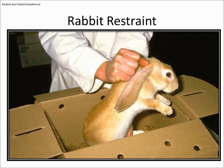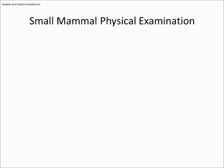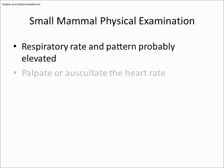These guys are cool until they get pissed. And then when they start to get really hyper-excitable, we typically stop, walk away, let the rabbit calm down here. We'll talk about how wonky anesthesia can be. The respiratory rates are going to be elevated. Heart rates are going to be through the roof.